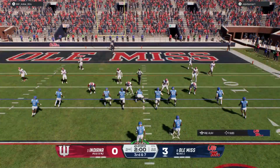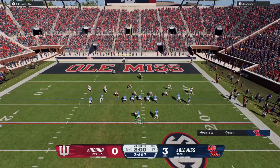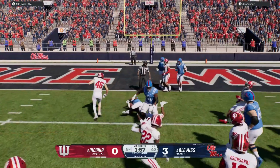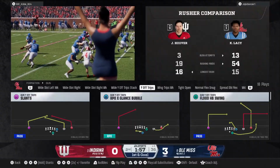It'll be 3rd and long. Kill it. 776 count. The run inside. It's Lacey. Gets it inside the 5, and now it'll be 1st and goal from the 4.